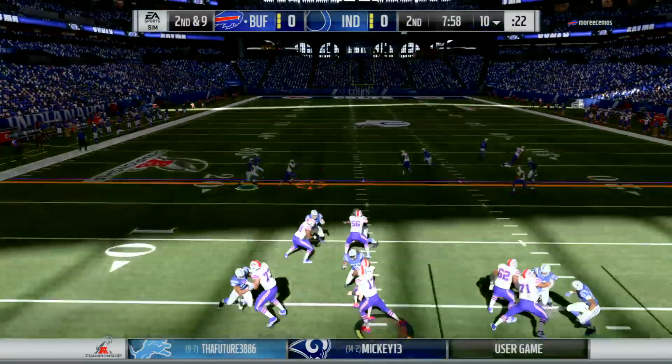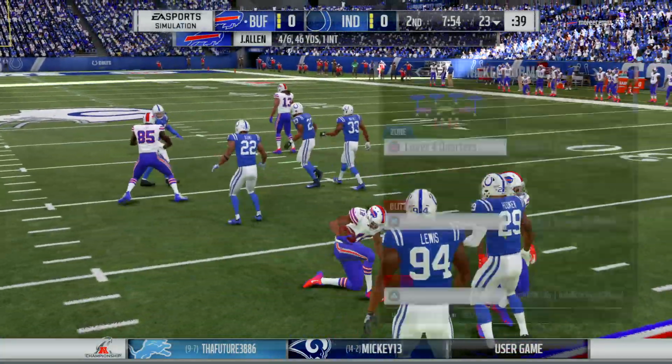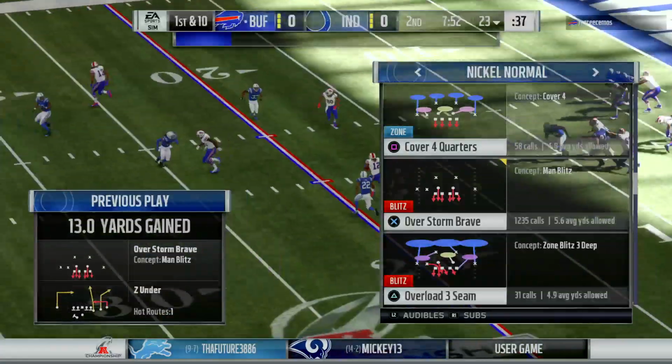From the gun, it's Allen. Benjamin with it over the middle. Second catch of this AFC title game, but he's got a first down.